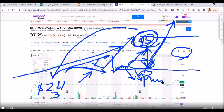You've seen all the videos I've done over the past 2-3 months. I have lost interest in my man Silicon Motion. This dog has been in my portfolio for months. So finally, I believe it was just yesterday, I decided we are done. And as you can see, Silicon Motion is down some 15% from where I got into it.